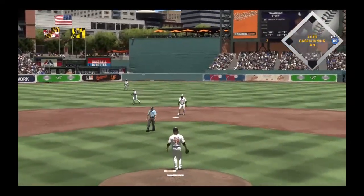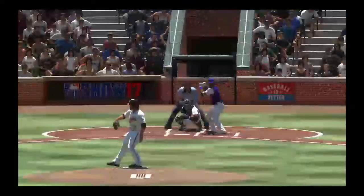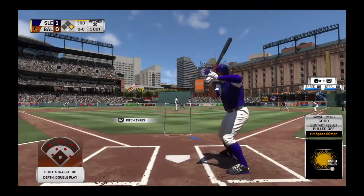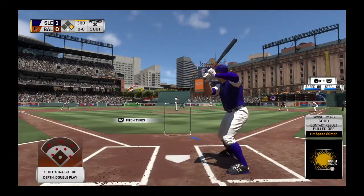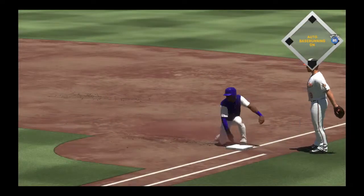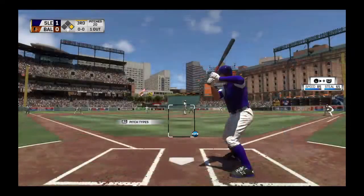That pitch was executed perfectly. Down and away in the zone. He stayed with it, got the base hit. Man, great hand-eye coordination. And he'll step off the rubber and go to first. And a dive, but he's back in.